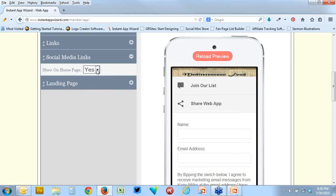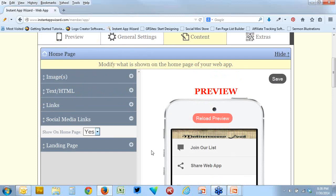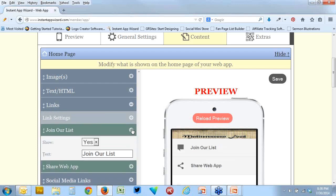Social media links, yes. Do you want those on your home page? Do you want your social media links on your home page? Okay, say yes or no. Your links. Now you can move these around. Okay, that's the great thing about jQuery. I can set these, y'all see that changing? I can change my links any way I want.